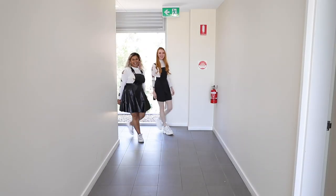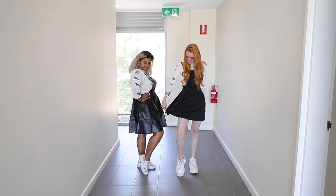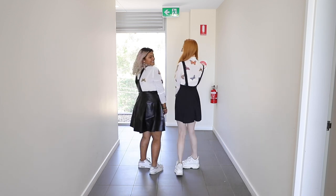Yours comes to your knees. Mm-hmm. Mine is well above my knees, I would say, but it's still a good length. Yeah, it's not horrifically short. I've definitely picked up a pinafore dress from Romwe a little while ago, and that was so short it's almost impossible to wear. You have super long legs, so it's hard. That is true, you know?